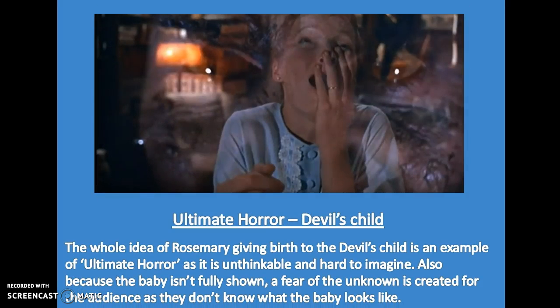Lastly, ultimate horror is also used to make Rosemary's Baby such a successful horror film. The whole idea of Rosemary giving birth to the devil's child is an example of ultimate horror, as it is unthinkable and hard to imagine. Also, because the baby isn't fully shown, a fear of the unknown is created for the audience, as they don't know what the baby looks like.